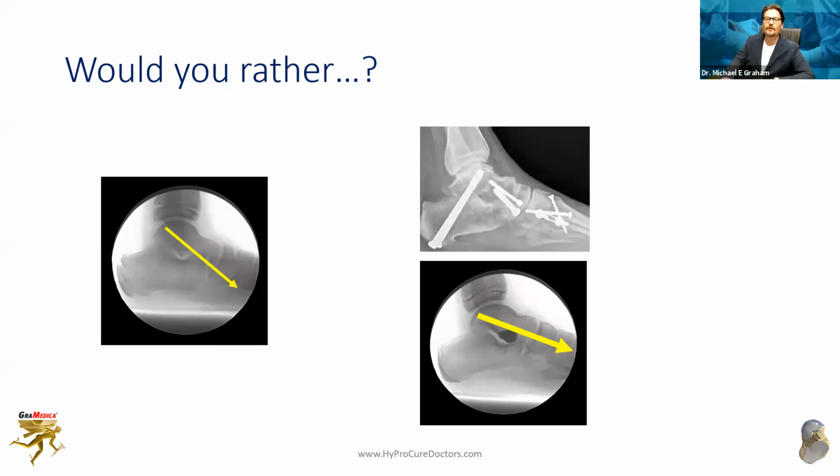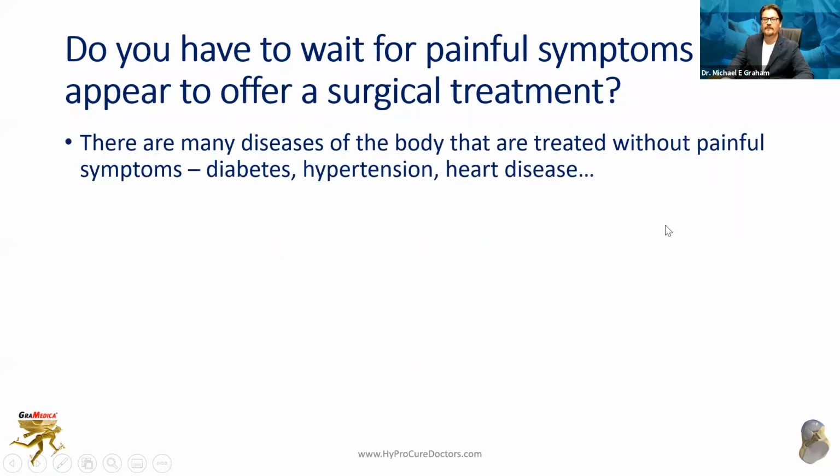So why do you want to wait until your patient needs a triple arthrodesis? Why would you do that? That is wrong. To me, that is below the standard of care. So when we take a look at, do we need to wait for symptoms? This is a very, very common question. You say, I'm not even going to tell my patient that this treatment exists until they have symptoms. Well, no, that's not your role. Your role is to give them all the different treatment options, and it's up to the parent to decide if they want this for their child.